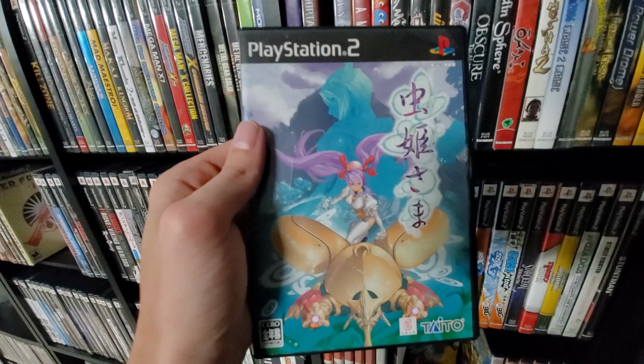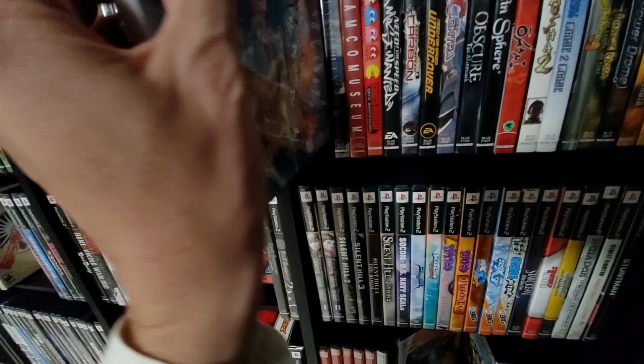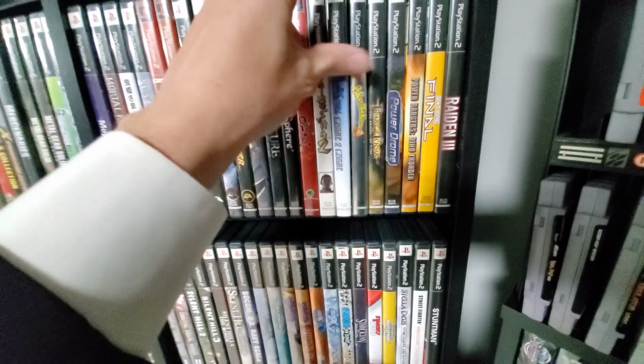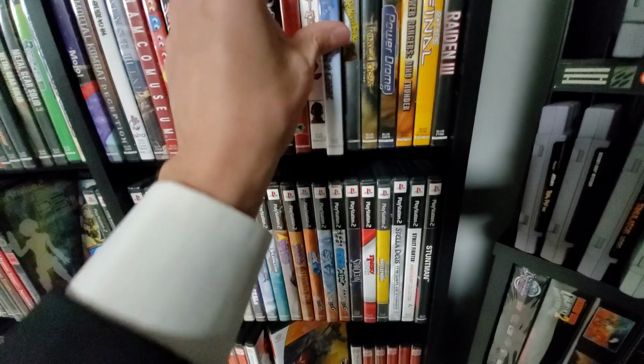Mushihime-sama. Great Cave shmup on the PS2. They just released this for the Switch. Limited Run Games did a physical version of it, of course, right after I paid like $100 for this. Outrun 2006. This is one of the expensive Xbox games. The PS2 version is almost as good, and not several hundred dollars. If you like those kind of arcade racers, that one's fun.